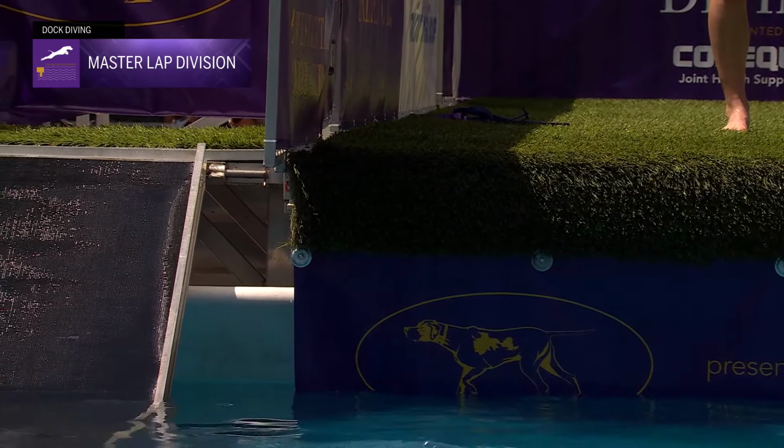Remy's first jump was 15 feet 9 inches. And Remy's second jump was a little bit further with 16 feet even. Give it up for Remy.